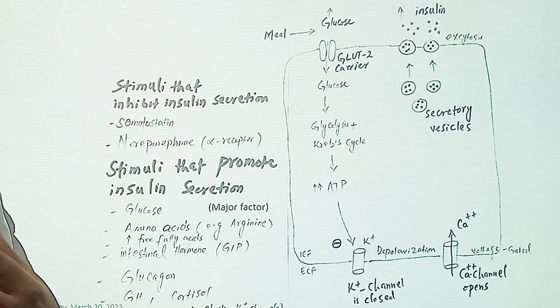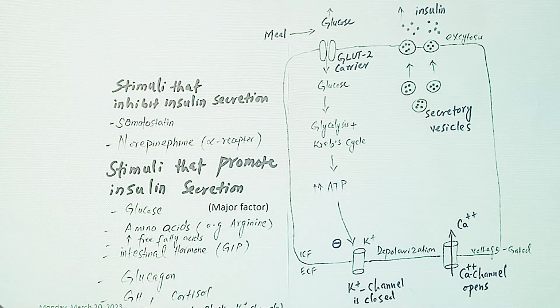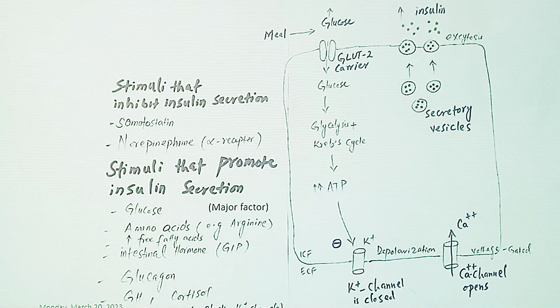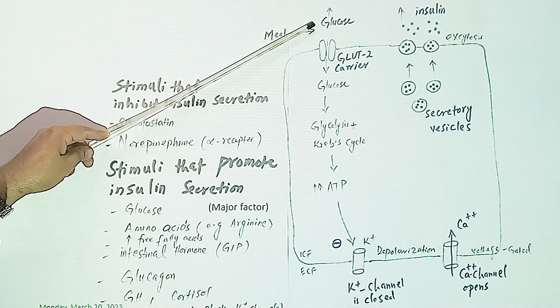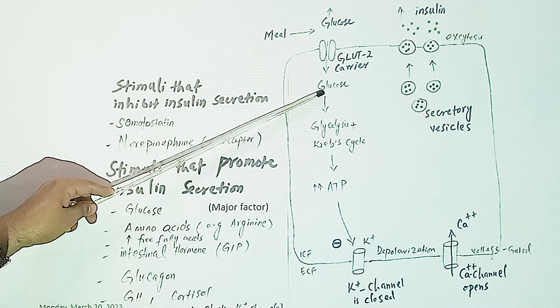You take a meal, for example, roti, rice, that will be digested in our intestine, and when glucose is released, that glucose will come through the blood circulation to the beta cells of the pancreas. On beta cells, we have the GLUT2 transporter. This GLUT2 transporter, unlike GLUT4, is not insulin dependent, which means glucose can pass through it by facilitated diffusion and can enter into the cell.